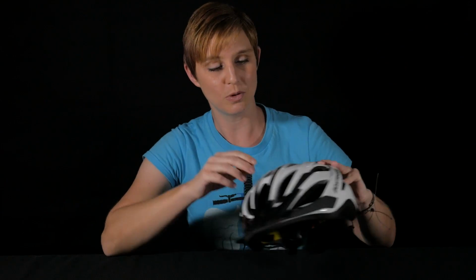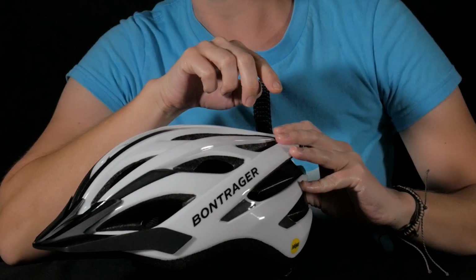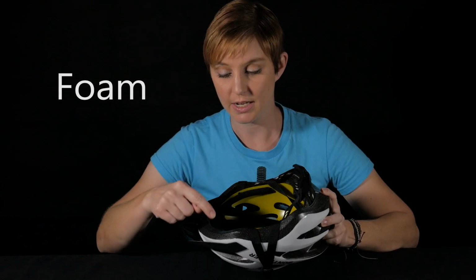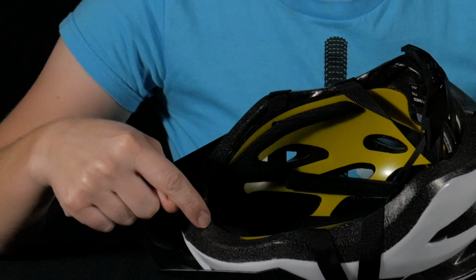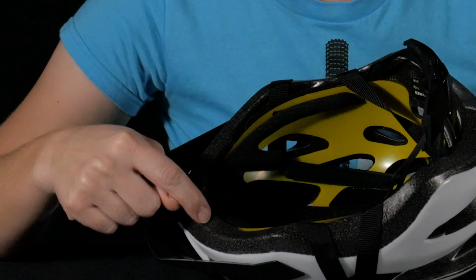So the outer shell of the helmet is a lot more than just cosmetics. What we're looking at is a nice smooth surface, so that way when you do crash, you're going to slide nice and smooth across the ground. So the inside of the helmet is constructed mainly of EPS foam, which is an expanded polystyrene, and the purpose of this is to transfer the energy from the impact away from your head.